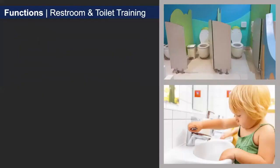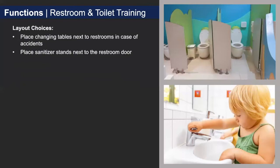Infant and toddler rooms serve other functions where health and safety must be considered. Layout choices can promote clean restroom use. We talked about placing a changing table close to the restroom door so you can efficiently deal with accidents during toilet training and diapering. Also, hand sanitizer stands at the restroom door serve as a reminder to clean hands before touching the doorknob.